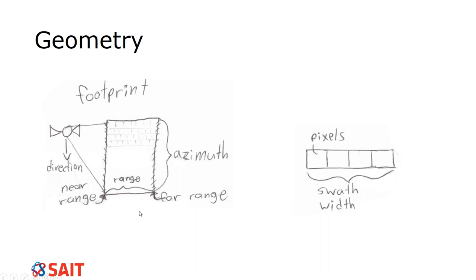And then, just to keep things really confusing, we have the length of the pixel, so each of our rows of pixels, and this whole set of rows that we collect is known as my azimuth. So we have range and azimuth on the ground for the footprint of the satellite, and then we have our range, and then we have the horizon and the nadir and all the other fun stuff in the actual geometry of the flying system.